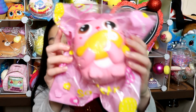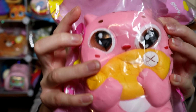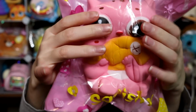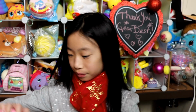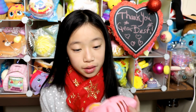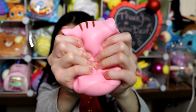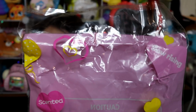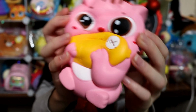Okay guys, so this next squishy is this super cute little cat squishy. Oh, it's still rising. This is so cute, his little eyes, and he's holding like a dead fish. It is a pink cat, as you can see. Oh my gosh, it's actually really soft, and it's a bit sticky still. So here's what the cat looks like. It's really soft and very slow rising. This doesn't look like it's licensed, and it says squishy, scented, and slow rising. Oh my gosh, you've got a little tail right here. This cat squishy is so cute. Look at his big brown eyes.